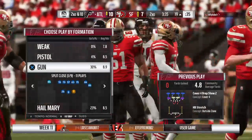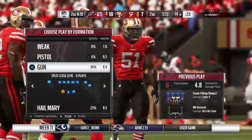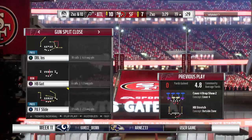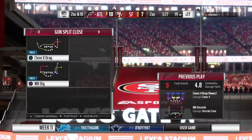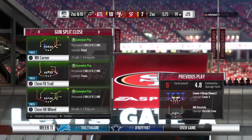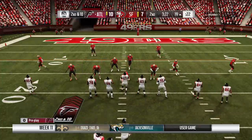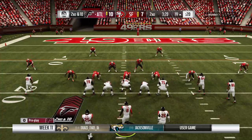Officially no gain on the play, and it's 2nd down. So if I'm an offensive coordinator, there's one thing that I know for sure. This is one of the top 5 teams in the NFL against the run. So when I look at my playlist, I'm probably thinking about throwing it.